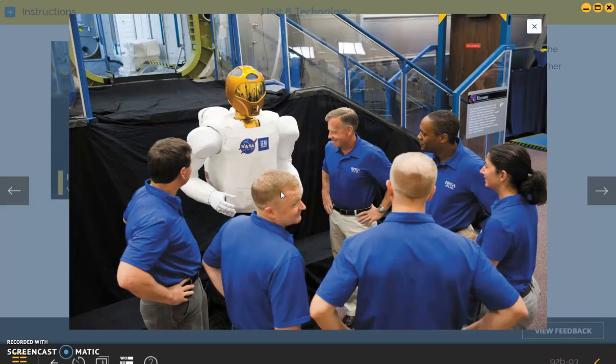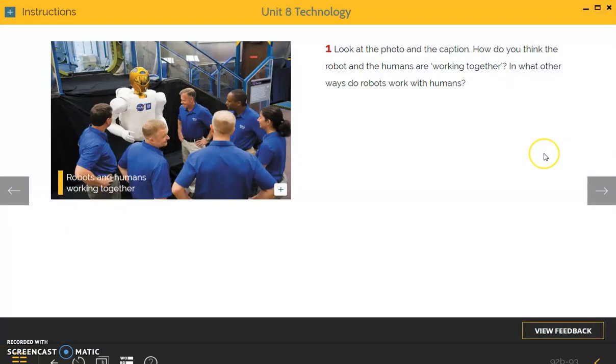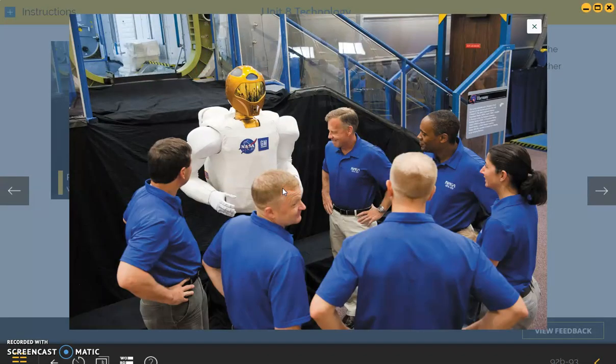Okay, hello everyone. So there is a photo and there is a caption. And let me check. The caption says robots and humans working together. So robots and humans working together. How do you think the robot and the humans are working together here?